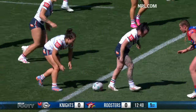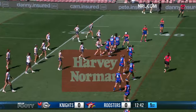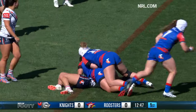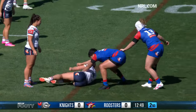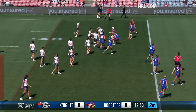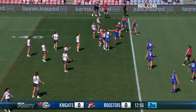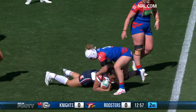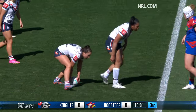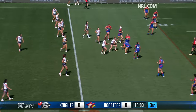Jamie Frezzard playing the ball for the Roosters. And some stingy defence that time. Albert Jones on Isabel Kelly. Well, she stopped there at Tessa Pule. It would have been a penalty had she continued to move forward. They got that one wrong, the Roosters.